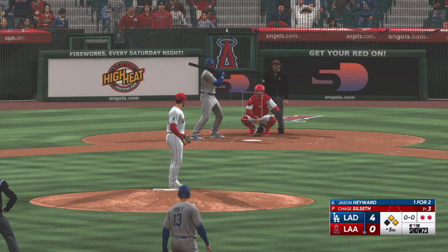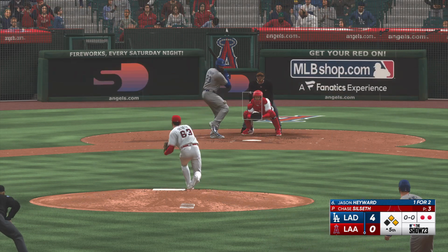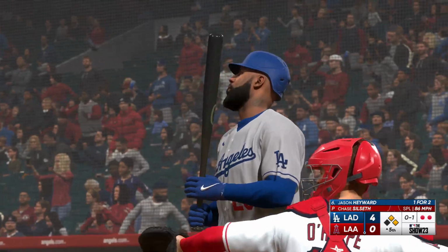So first and second with two outs. Jason Hayward will hit next. In there, and it's 0-1.